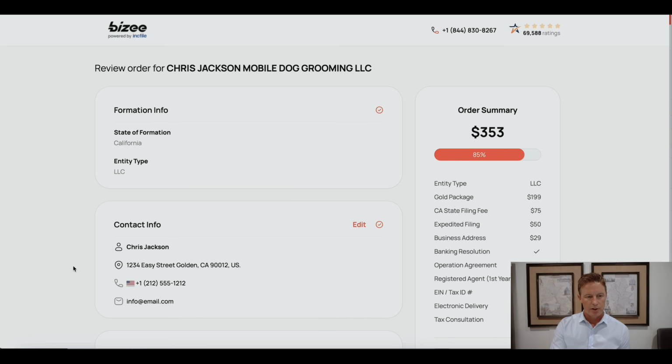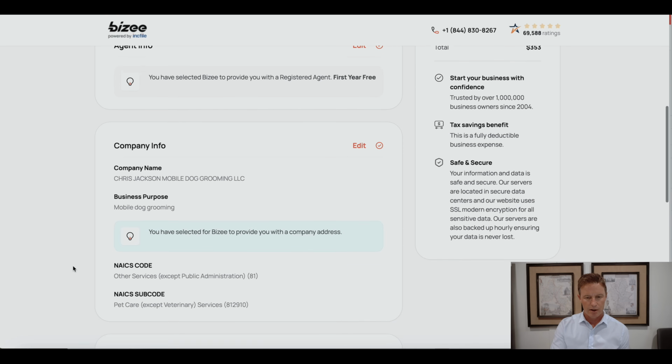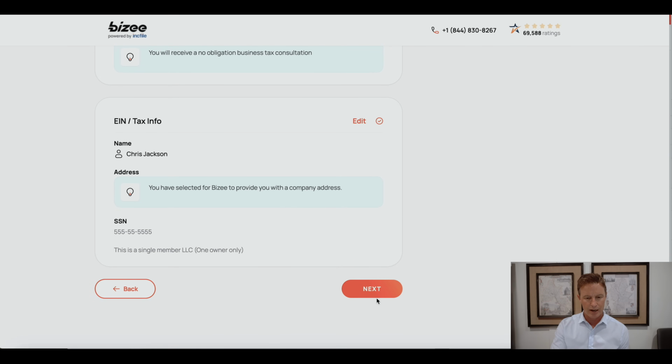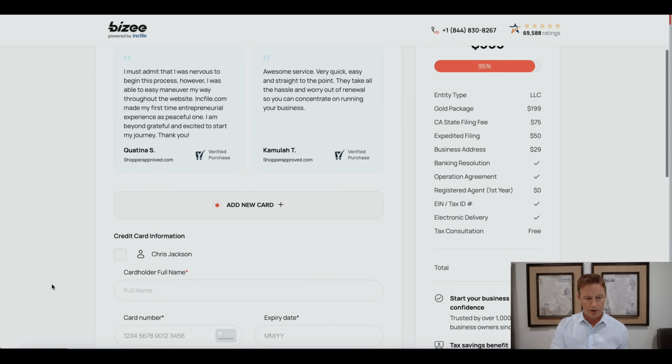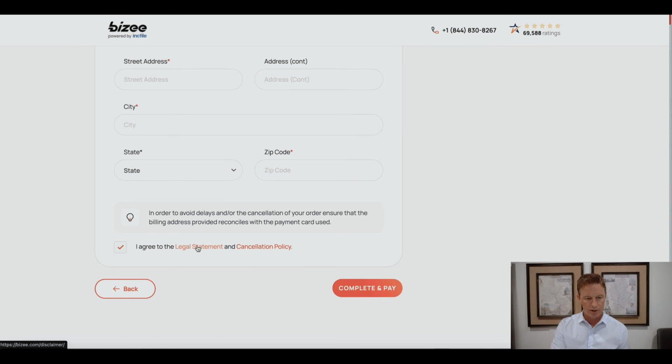All right, so on this page, you simply have to review and make sure everything looks correct. And in my case, it does. So I'm going to go ahead and select next. Okay, so now we have come to the page where you enter your credit card information and your billing address, etc. And you have to agree to the legal statement and cancellation policy. And once you are done, you simply select complete and pay, and Busy will email you immediately thereafter and let you know they have received your order. You will have access to the portal. You can go in there and check on the status of your LLC.